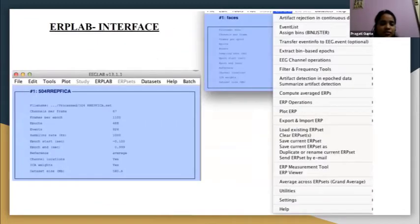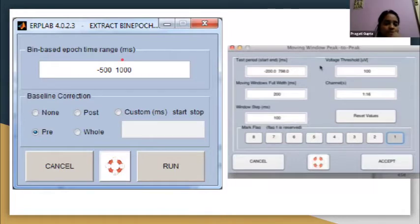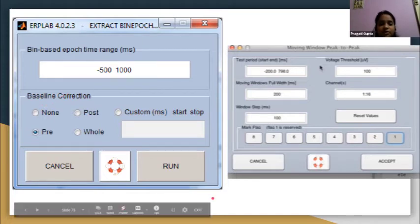So this is the interface when we are doing the bin-based epoching. Here we are mentioning the time range, which is -500 to 1000. The -500 is the pre-stimulus voltage. So in total we are acquiring 1500 time points, epoching while extracting those bins. And this is the pre-stimulus baseline correction, and we'll run it.